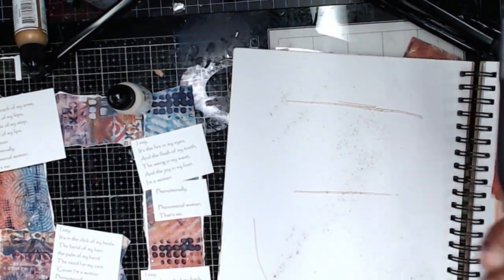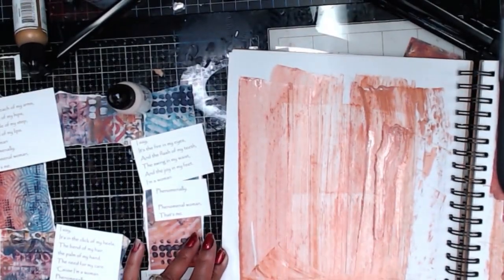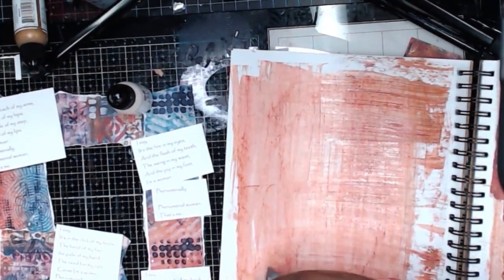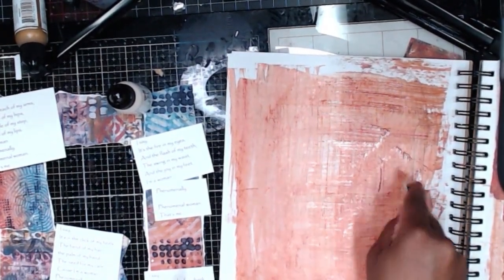Okay, gotta get the old school. This one is way more orange than the other side. But nonetheless, it's adorable. Adorable. So that's because I had too much terracotta. Aww. I had too much terracotta.